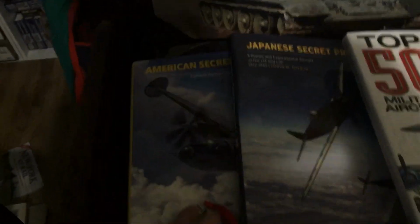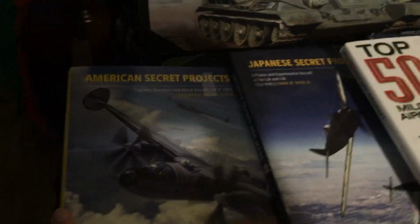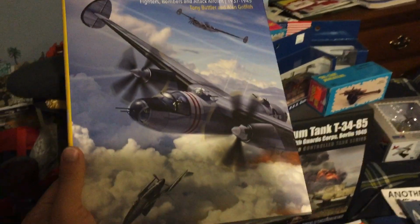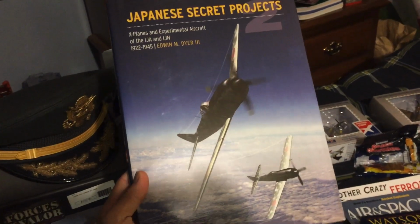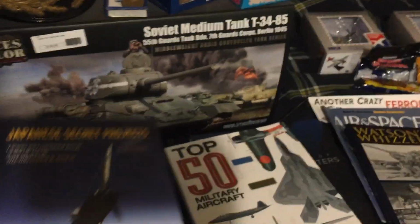Now these next two were in a series, the first and second in a series. So I wanted to get them, so here they are. American Secret Projects, Fighters, Bombers, and Attack Aircraft, 1937 to 1945. Pretty cool, you see that stuff? Anybody who plays War Thunder, you'll see probably at least one of those in there. Brandon Morgan, I'm talking to you. And this next one, Japanese Secret Projects, X-Planes and Experimental Aircraft of the Imperial Japanese Army and Imperial Japanese Navy, 1922 to 1945. Quite impressive, isn't it? So, let's continue.